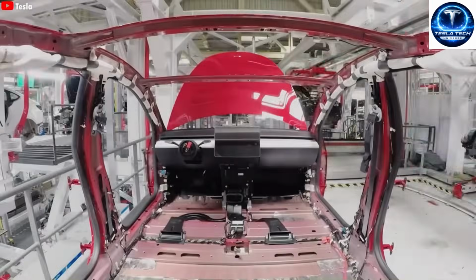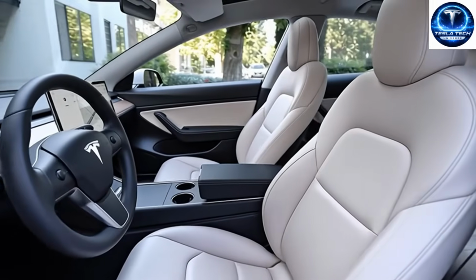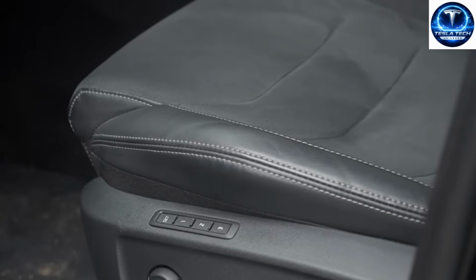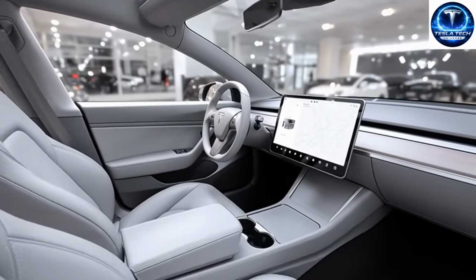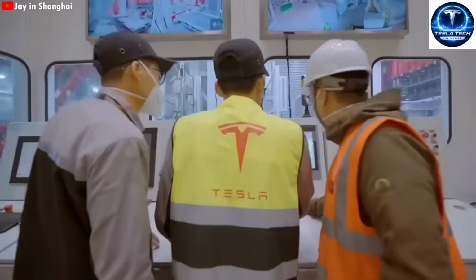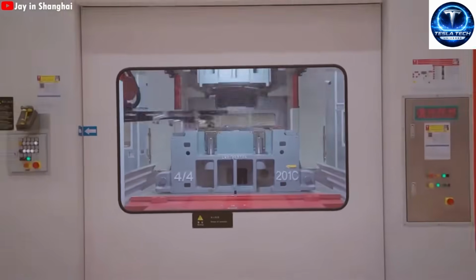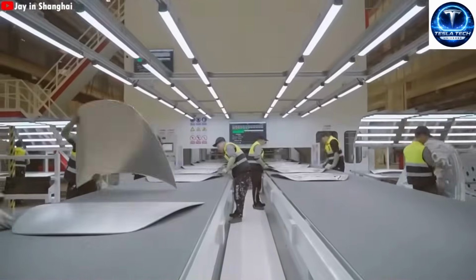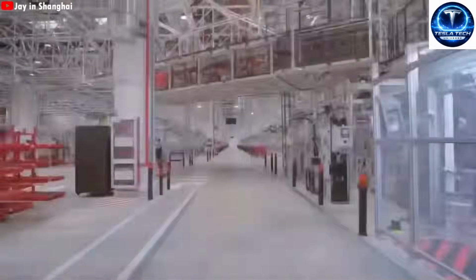To maintain its low price point, the Model 2 forgoes several luxury features, such as synthetic leather seats and power lift trunks. This strategic decision is essential for Tesla to sustain its competitive edge in a rapidly evolving market. Efficiency in production stands as a pivotal consideration for the Model 2, with the potential for assembly in just 30 seconds by utilizing shared production lines with the Model Y. This development could establish new benchmarks for Tesla's manufacturing speed.